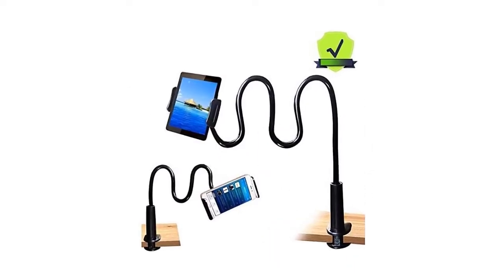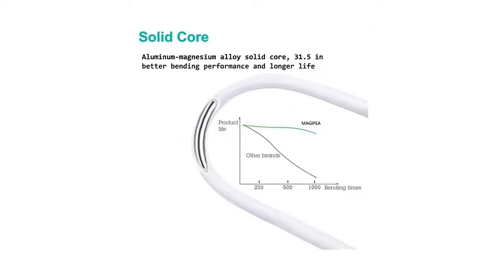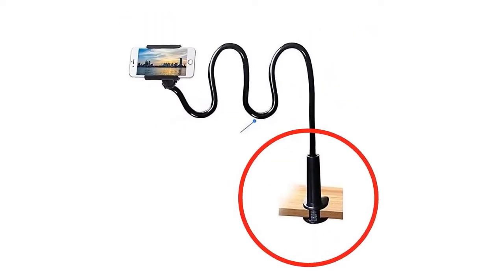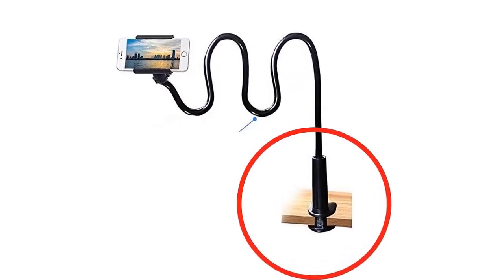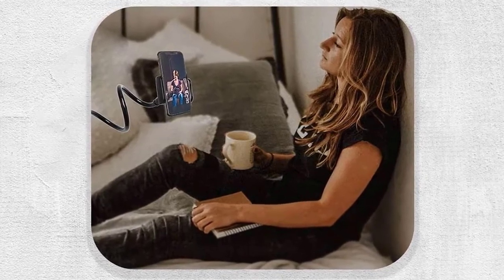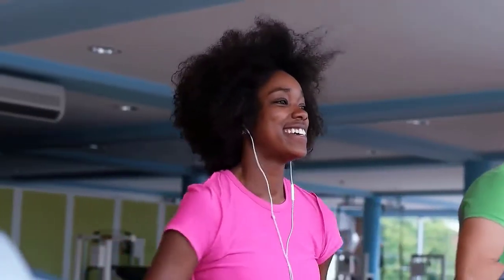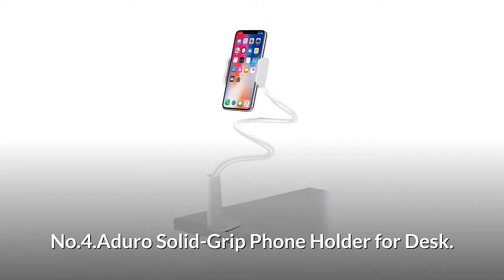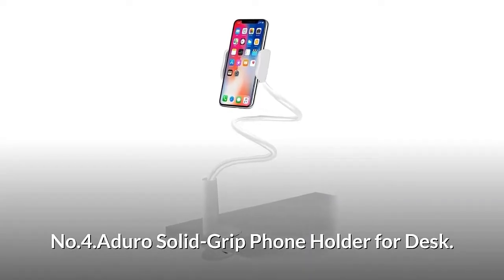Just choose a perfect angle for you. The holder has a strong clamp to hold your phone securely. It's easy to attach on furniture such as table and bookshelf. Perfect for using mobile phone to watch movies and enjoy music in the bedroom, bathroom, kitchen, gym and office, free your hands. Number 4. Aduro Solid Grip Phone Holder for Desk.